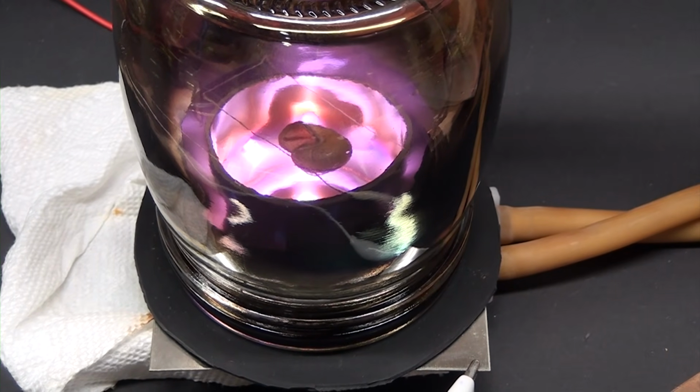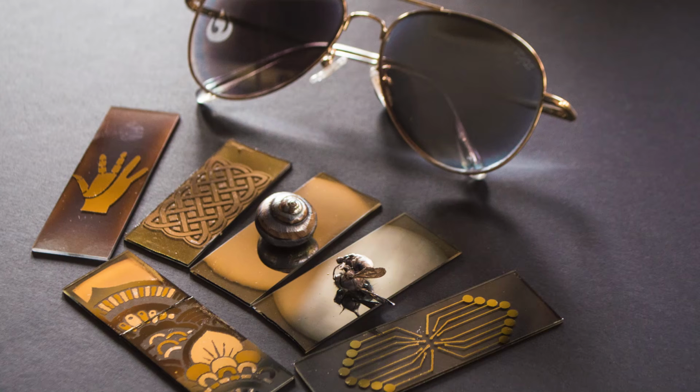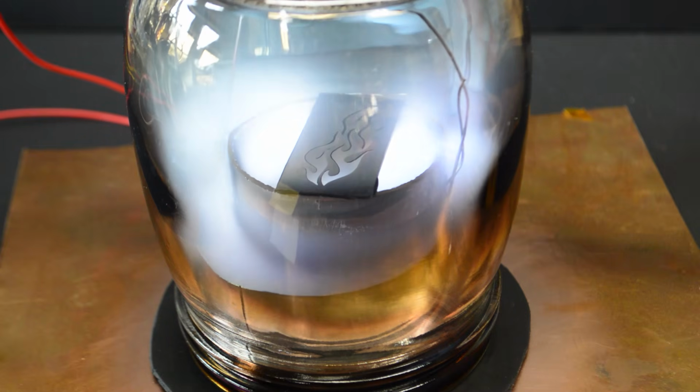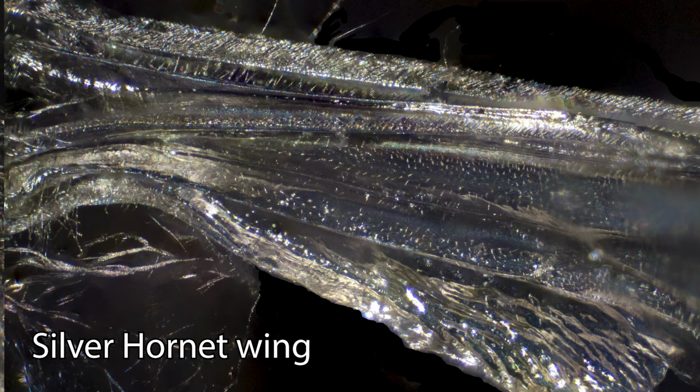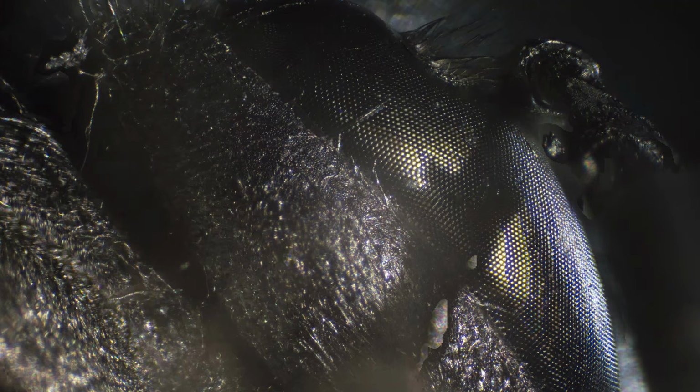That last system was actually pretty great for what it was. It worked really well, coated a large variety of objects in all sorts of different materials, and didn't cost very much at all and could largely be made out of stuff you can find at a good hardware store. It even managed to coat this dead hornet in silver, which looked awesome, but also shows that even the tiniest details will get coated using this technique.